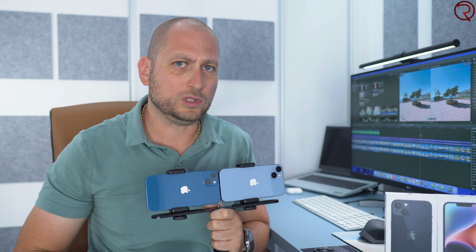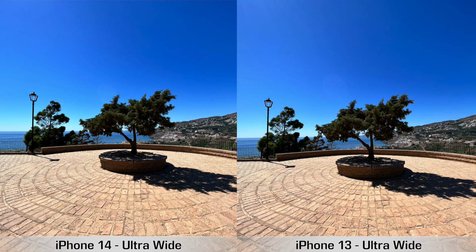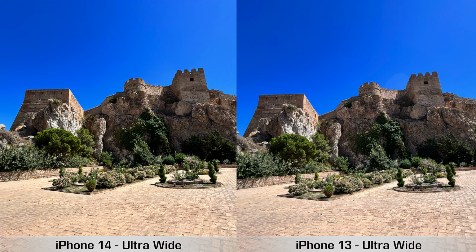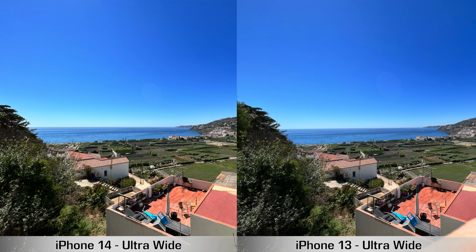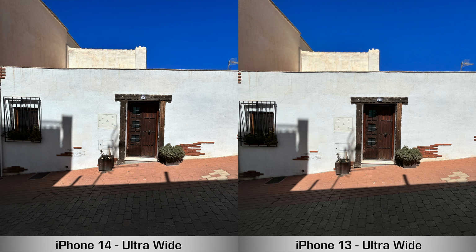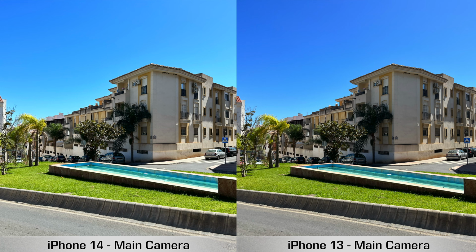Alright, and we are moving on to pictures that I took with the ultra-wide cameras on the back of the two devices. And here, surprise, surprise, at least in my opinion, I feel that the iPhone 13 does better in every single picture when compared to the iPhone 14. So the iPhone 14 seems to use somewhat more saturated colors, just slightly more saturated, but then we also have a lot of over sharpening and added contrast in those pictures, making those pictures look a bit too dark for my taste. So if I would have to choose one of these devices for those ultra-wide pictures, I personally feel that the iPhone 13 does a bit better than the iPhone 14, which is kind of funny. But once again, let me know your thoughts in a comment down below.